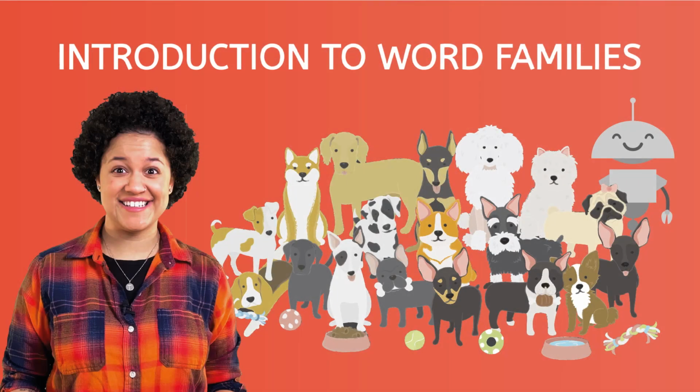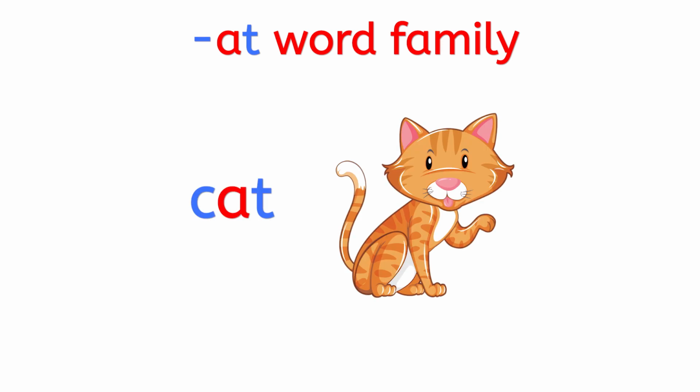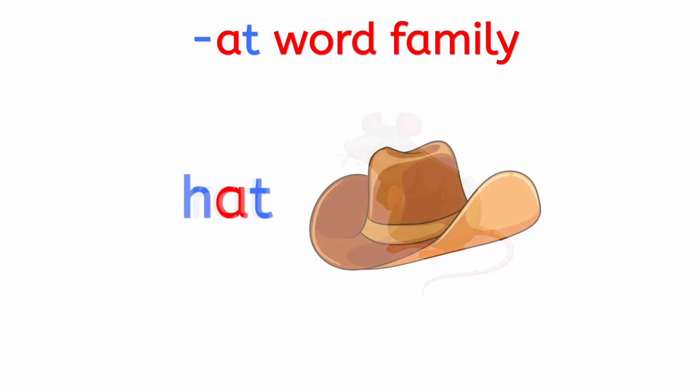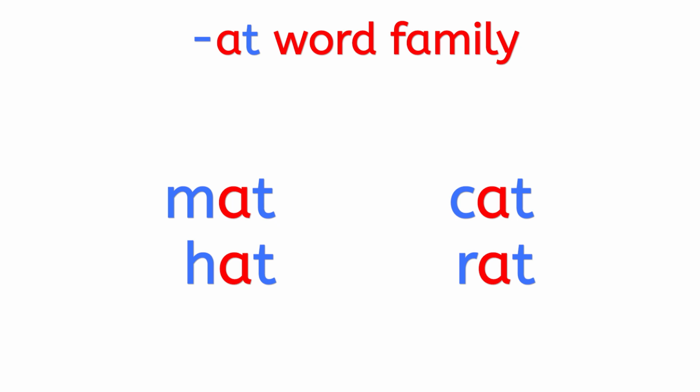In the last course, we worked on words with short vowel sounds that were in the same word families. Do you remember some words that are in the at word family? I thought of cat, rat, hat, and mat. They rhyme. Remember that in a word family, the middle sounds and end sounds don't change. Only the first sounds change. They're also spelled the same, so the middle and end letters don't change. Only the first letter changes.